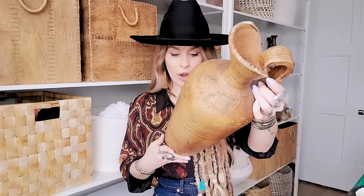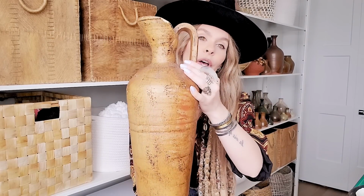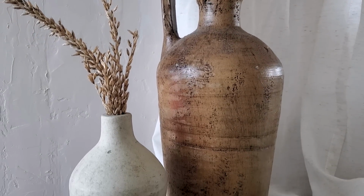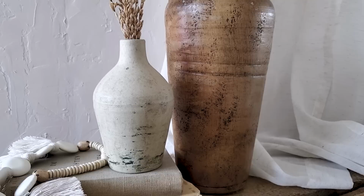And I saw it just sitting there on the shelf. I thought the color was beautiful. I love that whole worn look. I don't know, there was something about it that spoke to me and I thought it would look perfectly in my home. I ended up paying $7.99, which is really good. It's super heavy. You can see that it's quality.